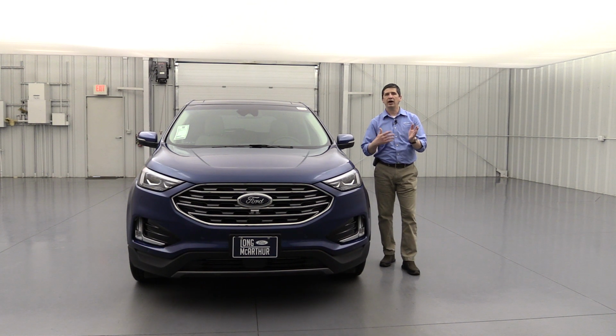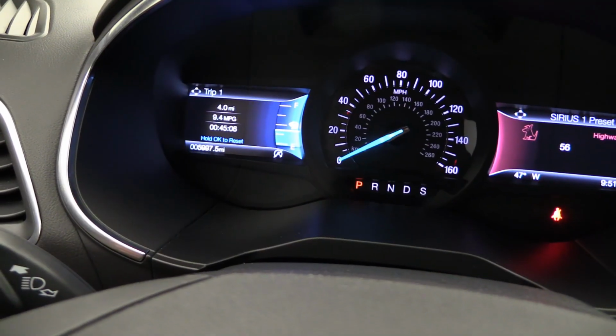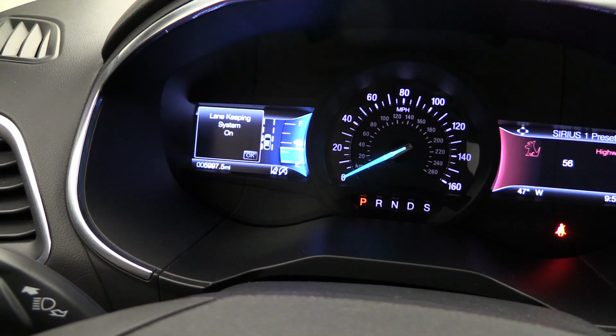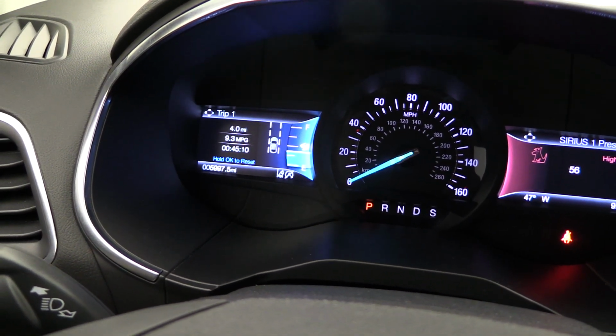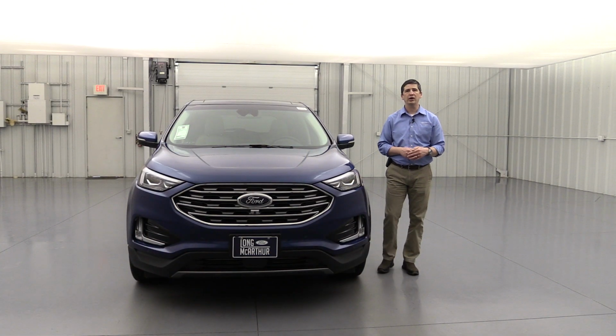Now it does need to see those lines, and that can also be activated and turned on by using the left lever there. There's a button on the end. You just press that button and it'll activate your lane keeping system, whether you're using cruise control or not. It's not dependent on your cruise control.